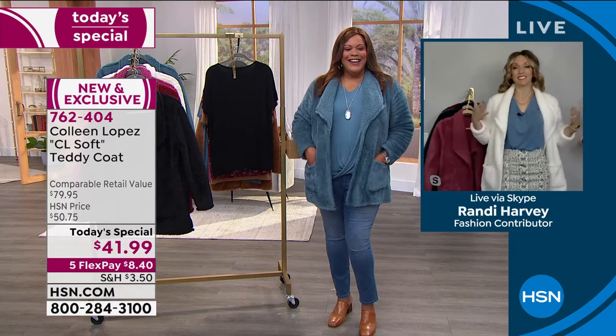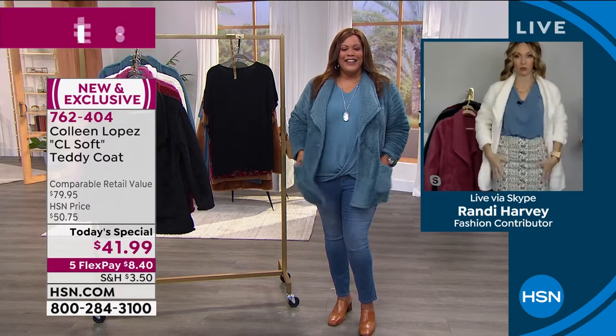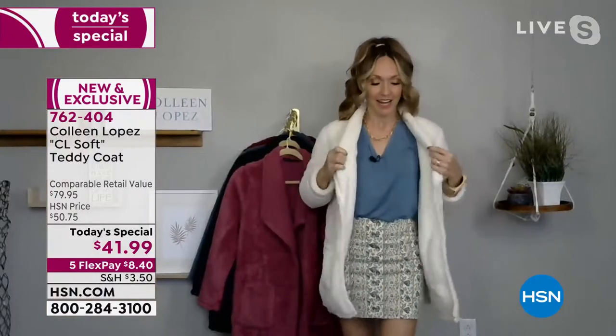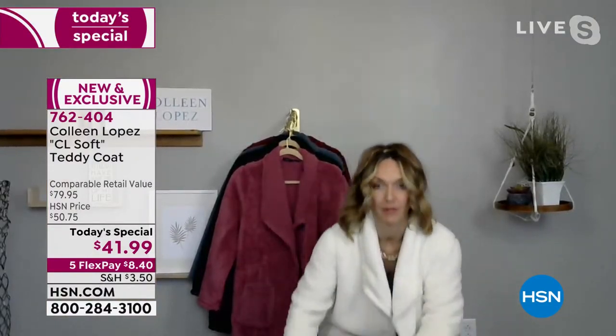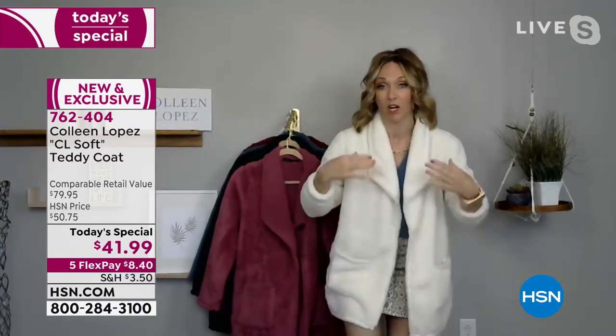So, same blue tee that I wore last hour, but I put a really cute ivory skirt on, and I've got little wedges. I don't have them on because I'm not a monster. I'm gonna be on my feet all day. But that's what I would wear in theory.